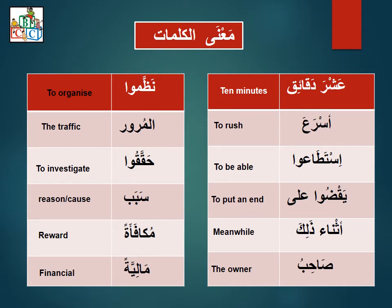Afna dalika, meanwhile. Sahibu is the owner. Then, next column we have, nazomu means to organize. Almuru, the traffic. Haqqaqo, to investigate, the verb haqqaqo yuhaqqiqo. Sabab is the reason or cause. Mukafa'atan, reward. And maliyatan, financial. Okay, so you have to copy all these new vocabularies in your copybook.